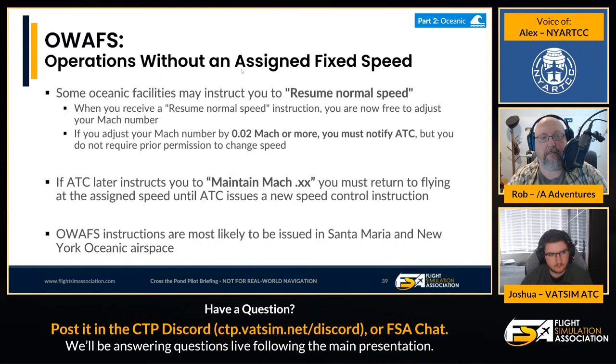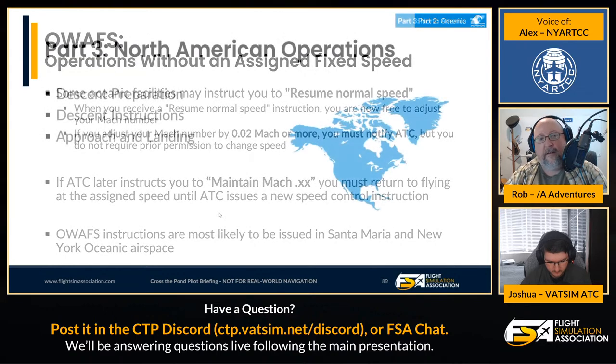You can fly your econ. You can fly managed speed as long as you tell ATC what you're doing if you're moving your speed by a lot. And this is most commonly used in Santa Maria and New York. Less likely to get that in Gander and Shanwick just due to traffic volume. And that's all I had. I'll kick it over to Rob.